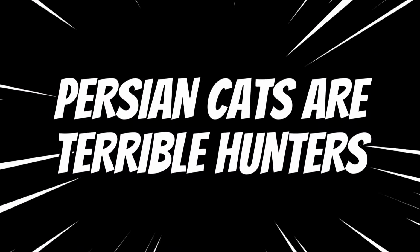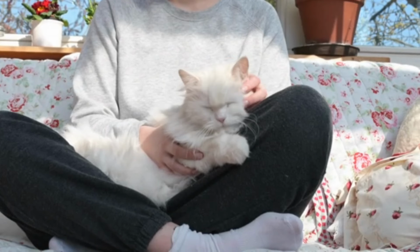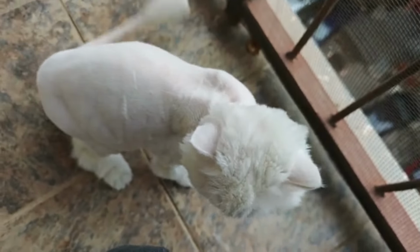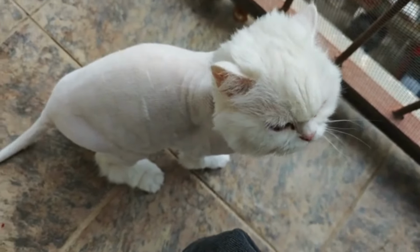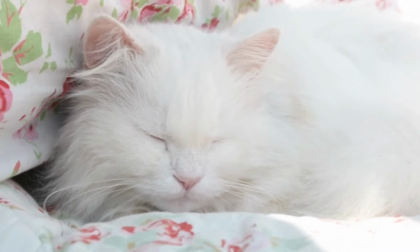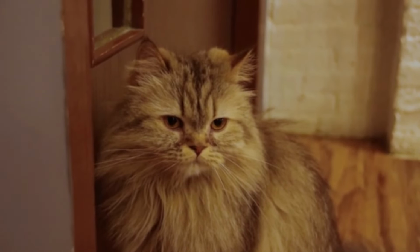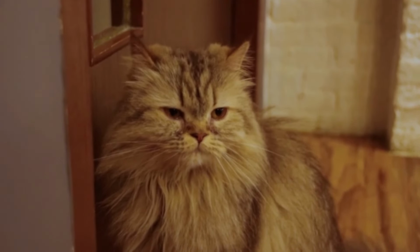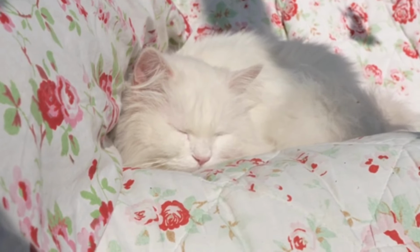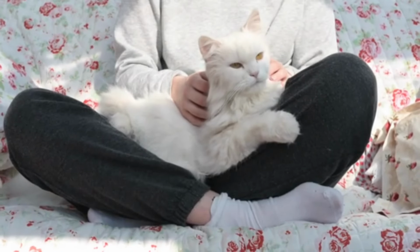Number 24. Persian cats are terrible hunters. Here's something hilarious. Persian cats are genuinely terrible at being cats. Their flat faces limit their field of vision and depth perception. They can't run fast because their stocky bodies and short legs weren't built for speed. They can't jump high. They can't catch prey effectively. Put a Persian cat outdoors, and it'll probably starve because it lacks basic hunting instincts other cats have naturally.